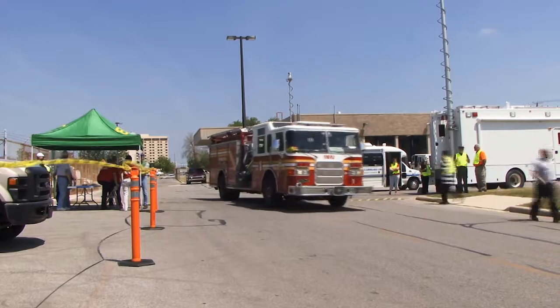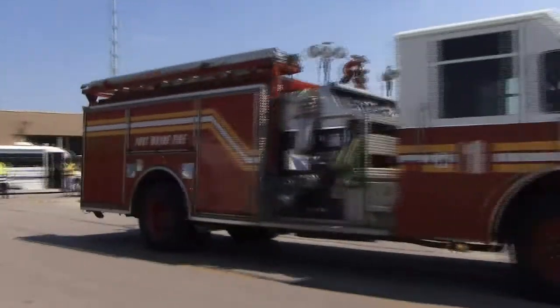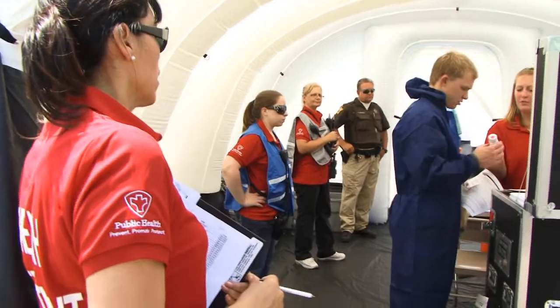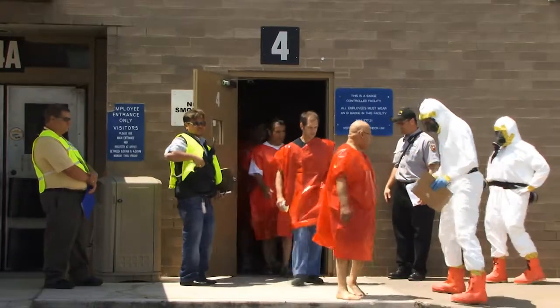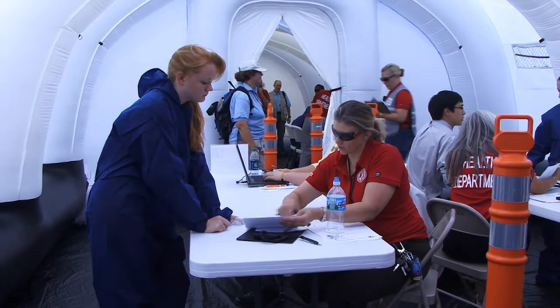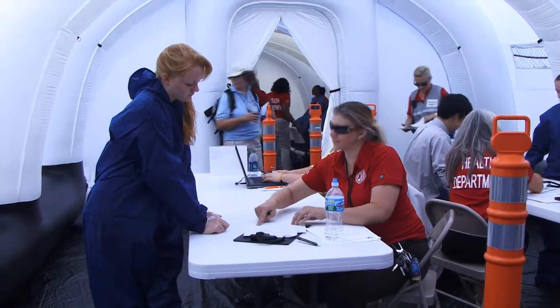In a public health emergency, every second counts. The purpose of a point of dispensing site, or POD, is to provide medication, vaccine, or other supplies to a large number of people in a short period of time. As a public health professional or volunteer, you are being asked to help in this important effort. Your role in this response is essential.